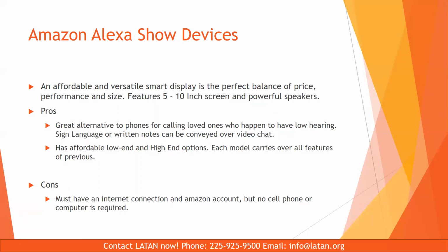The Alexa Show is a great alternative to having traditional telephones because it is not only a stationary device that can replace your telephone as a communication device that sits in your home, but it also has video chat capabilities. It allows the user to communicate a number of different ways that they couldn't possibly do before on a telephone. This could be like sign language, or just simply writing text on a piece of paper and showing the person that you're communicating with via a video chat.